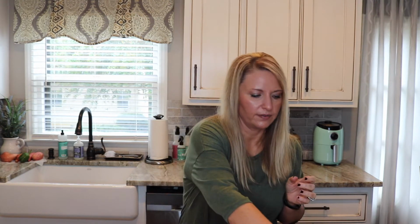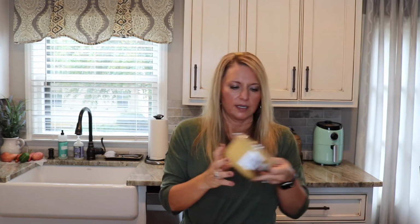I picked up some more of the non-fat Greek yogurt. That's a staple. I always have to have that. I picked up some of this vegan queso dip. This is really for my little granddaughter. She loves this stuff when she comes to stay with us. And she'll eat my baked Tostitos with that.